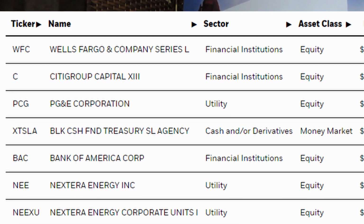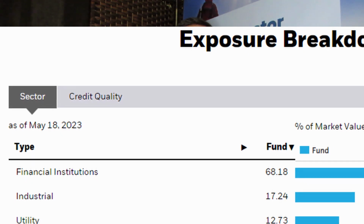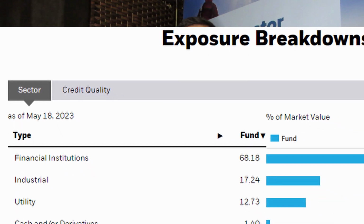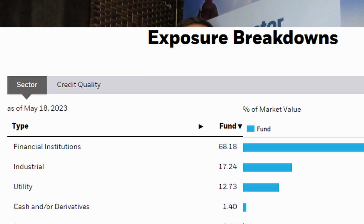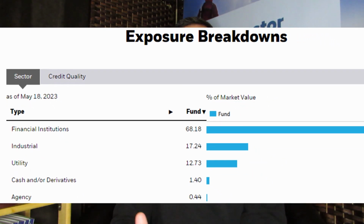It is why among the biggest holdings of this ETF, you can find great preferred shares of companies such as Citigroup, Wells Fargo, and the Bank of America. Plus, with no surprise, the financial sector comes in first position with over 69% of the total assets of this fund, and after that you can find the industrial and the utility sectors.